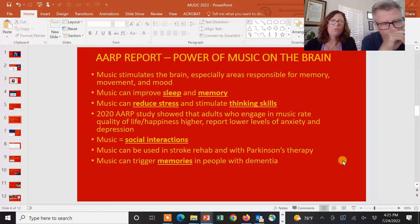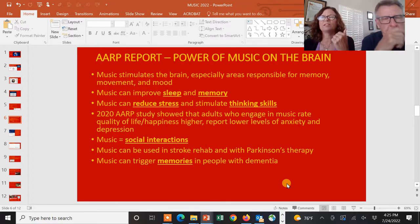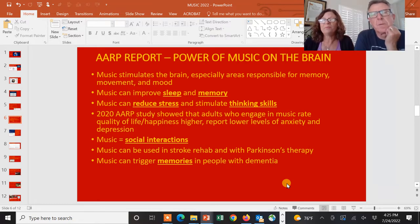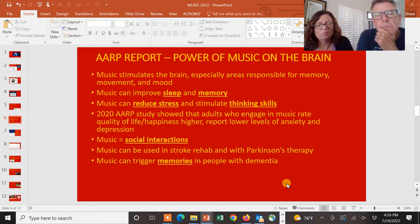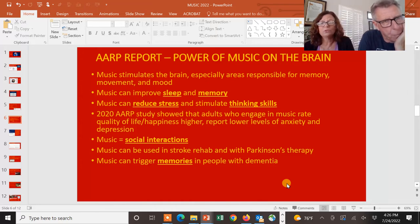Okay. So the other thing, just to summarize what the AARP report talks about, is it talks about music stimulating the brain. You know, memory, movement, mood. So all these different parts of your brain get stimulated by music. It can help you sleep. You find a type of music that's very soothing. When my kids were little, I used to go in and read them books and rock them, and we'd listen to James Taylor because he has such a sweet voice. It can help your memory, as we'll see with dementia patients. It can activate their brains. It can reduce your stress.